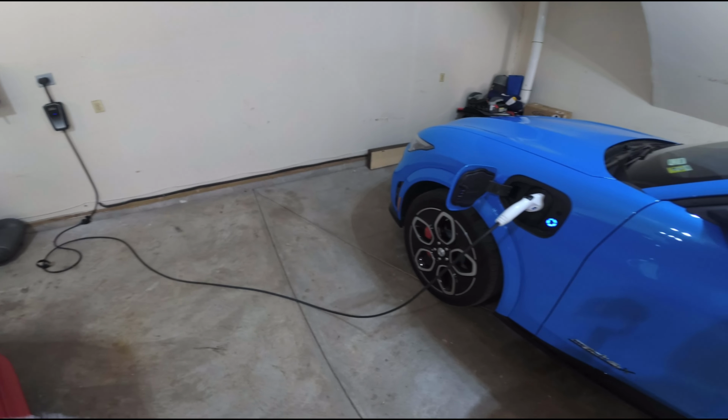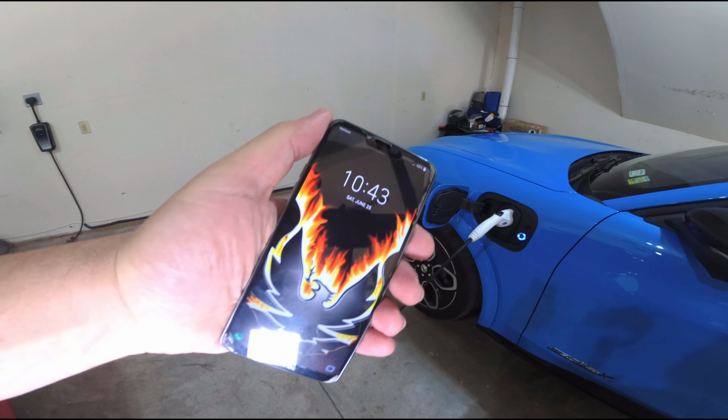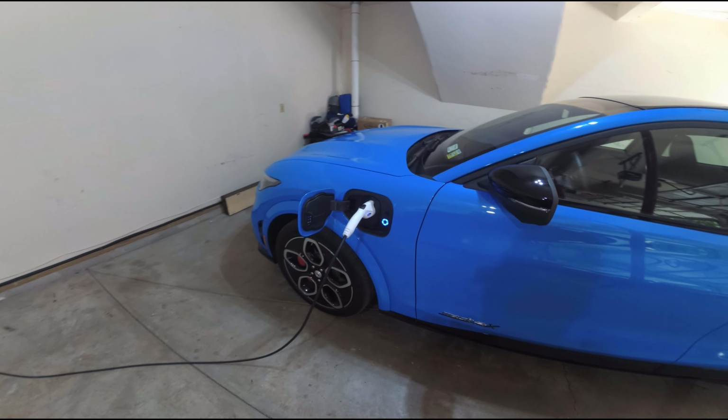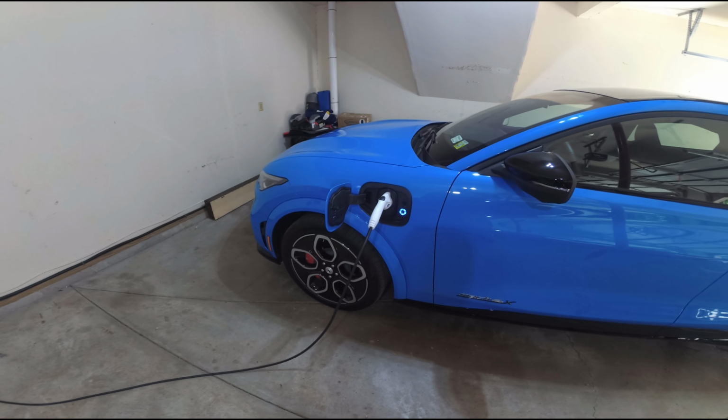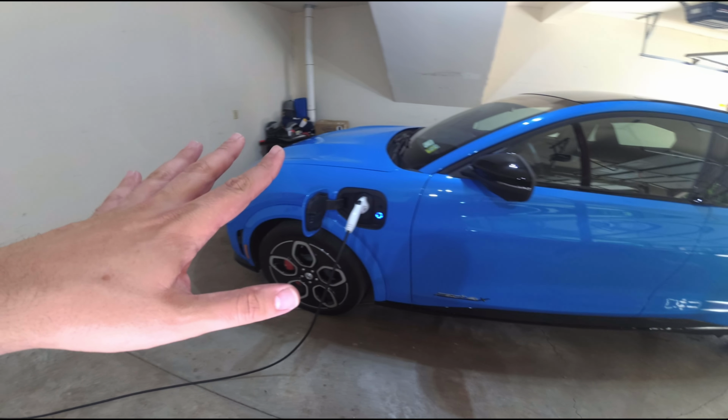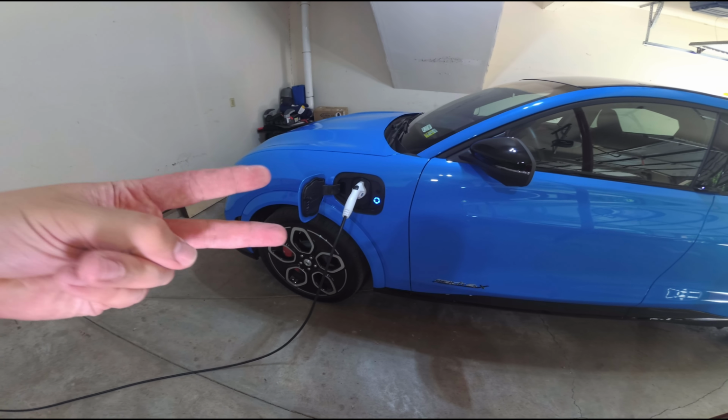The time is 10:43 a.m. I was about 86% when I pulled in here. So we'll see how long it takes to get to 100 here. We're gonna be leaving around 12:30ish, so we'll see how far it gets in about 2 hours.